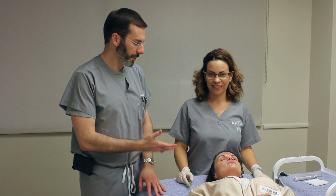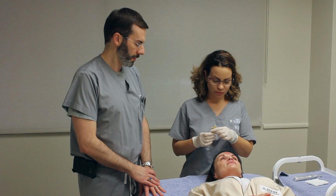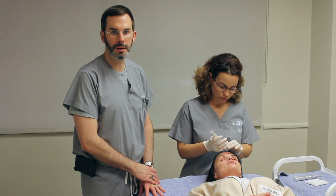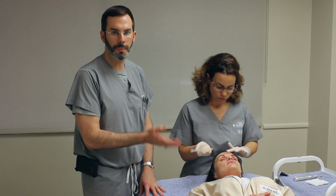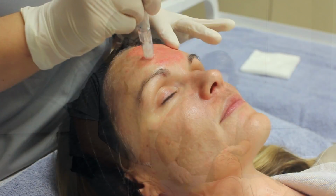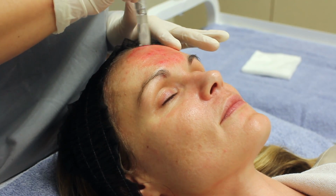All right, so now that the numbing cream has taken its full effect, we've sterilely prepped the patient's skin, and we're going to get started with the treatment here. You'll see Adina, my wonderful esthetician, apply some PRP onto the skin. Then we'll use the microneedling device to drive that PRP into the skin, and she'll go back and forth between applying the PRP and doing the microneedling. As you can see, she has already begun the microneedling process in the forehead, which has produced a small amount of redness in her skin.